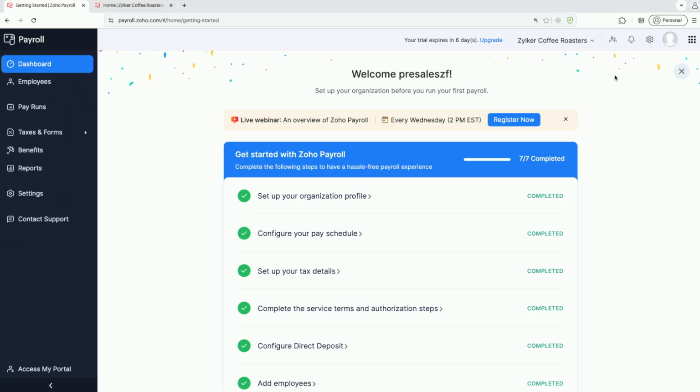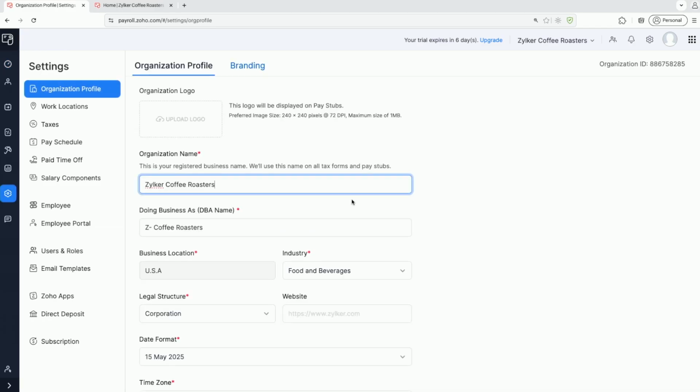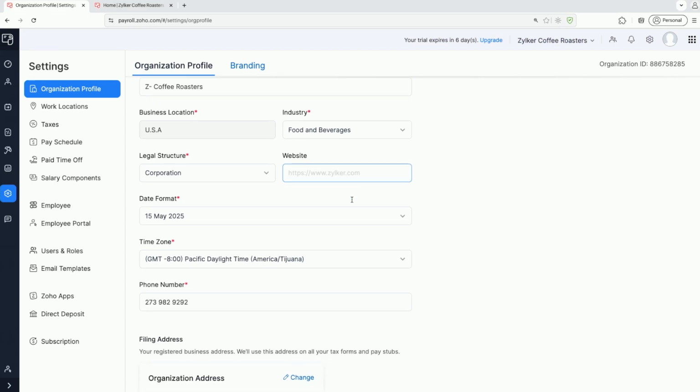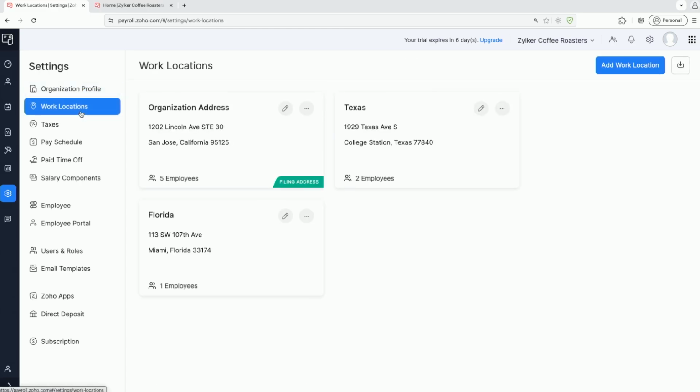So that starts with their organization profile. Here is where we capture the basic details of the organization, starting with their filing location, the industry type, legal structure, etc., which is required for compliance. And then here is where they can add the work location. Since they operate from different work locations within the US and they have a small marketing team which operates from Florida and Texas, they were able to add the work locations here after opening up the multi-state option.